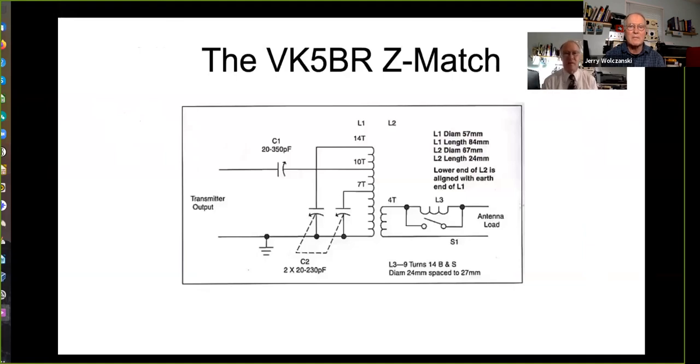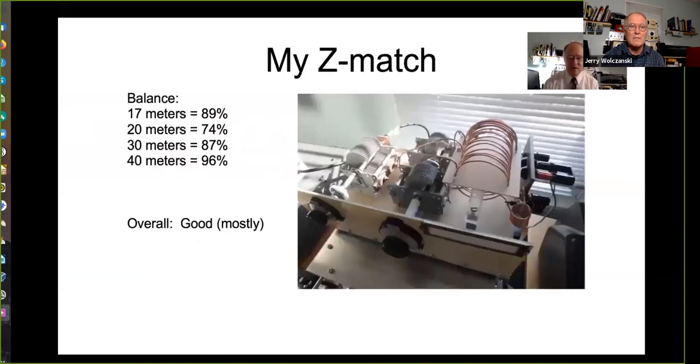And then there's VK5BR, Lloyd Butler. If you go to Lloyd Butler's website, he's sort of the modern daddy of the Z-Match transmitter. When you go back and look at that little drawing I had earlier, he had a correction capacitor in there. He thought that if you got a load on the Z-Match that was not balanced, you could put a capacitor to ground at one of the legs and fix this. I'm going to talk about that in a bit. This is a nice little coupler. There's my version.